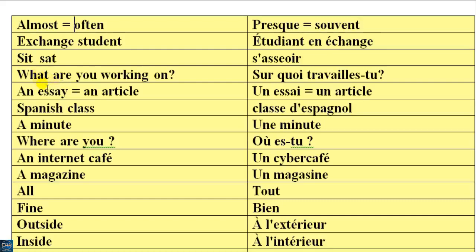What are you working on? An essay. An article. Spanish class. A minute. Where are you? An internet cafe. A magazine. Fine. Outside. Inside.